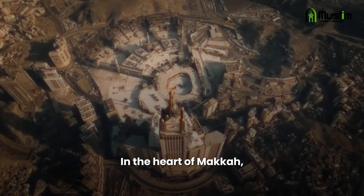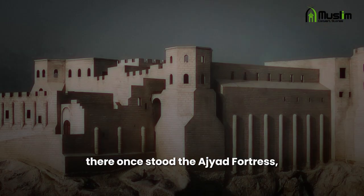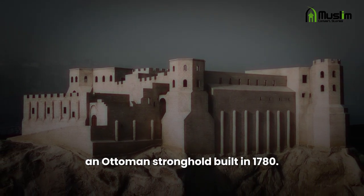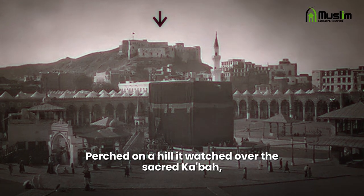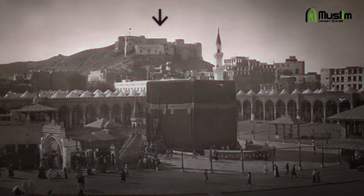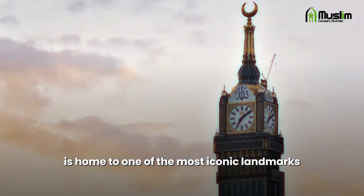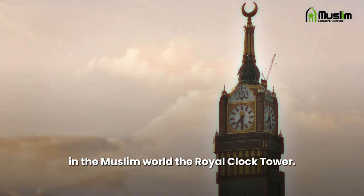In the heart of Mecca, where ancient history meets modern marvels, there once stood the Ajid Fortress, an Ottoman stronghold built in 1780. Perched on a hill, it watched over the sacred Kaaba, guarding it from invaders for over 2 centuries. Fast forward to now, and that same spot is home to one of the most iconic landmarks in the Muslim world, the Royal Clock Tower.